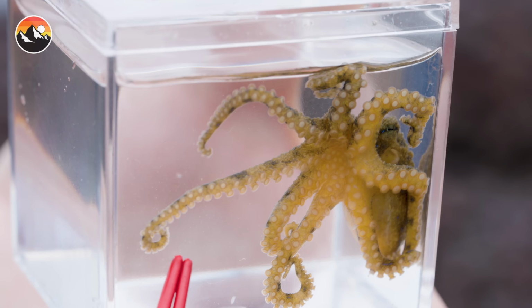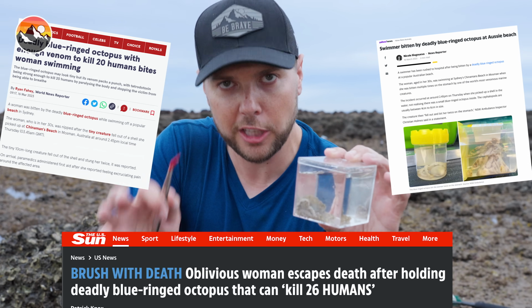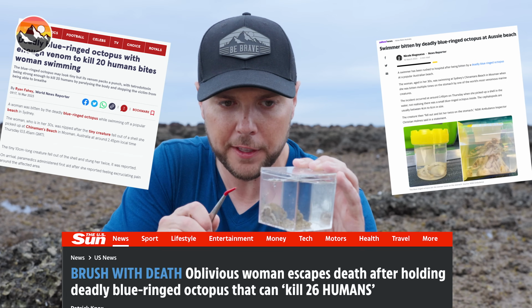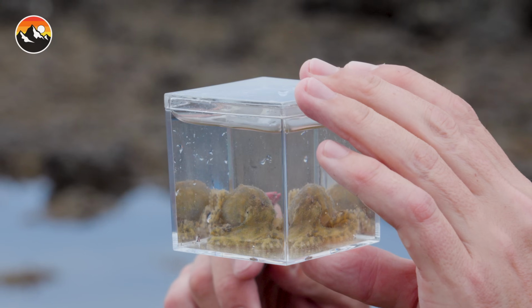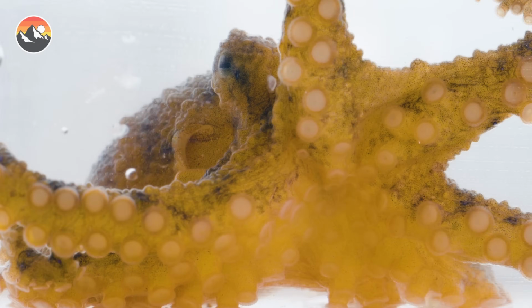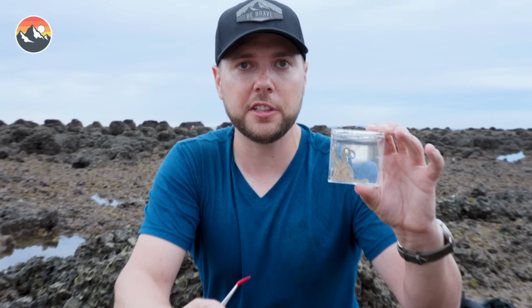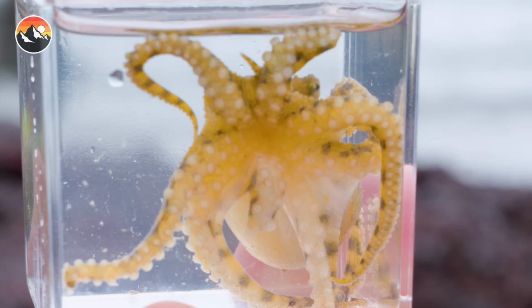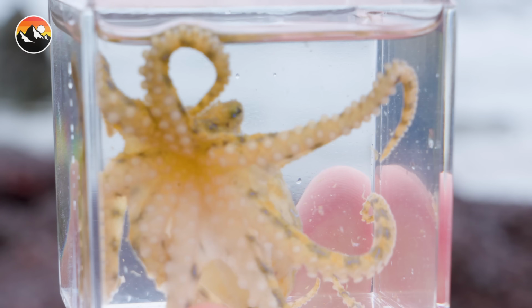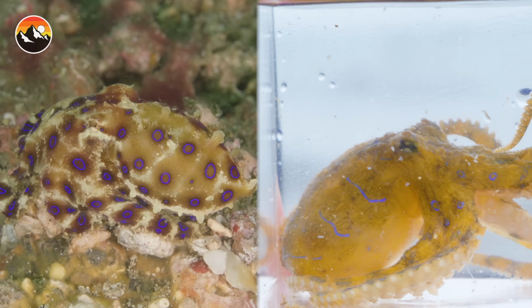Right there in my hand is the most dangerous animal on the planet, at least when it comes to venom. Nothing in the animal kingdom is more toxic than this tiny little octopus. And yes, I am nervous about it, but before the end of this video, I will officially touch with my bare hand the most dangerous and toxic creature on Earth. There are actually 4 described varieties of blue ring octopus. This one is the blue lined octopus.